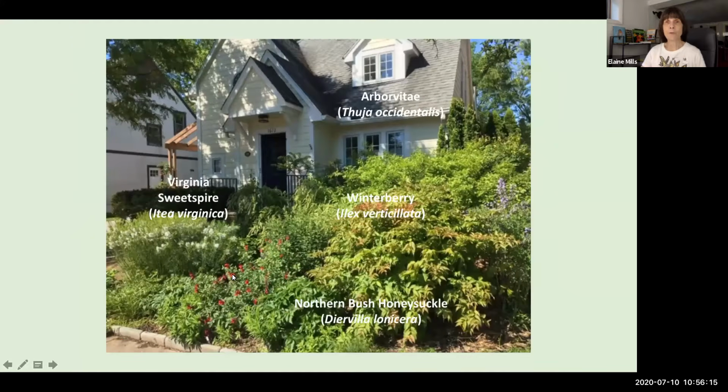Another Master Gardener friend doesn't have any lawn in her front yard. She uses arborvitae here right next to the home. Here are the winterberry hollies, male and females. They don't happen to be fruiting in this example here in this layer. And here's an example of that native bush honeysuckle that I mentioned earlier.